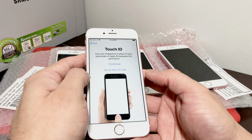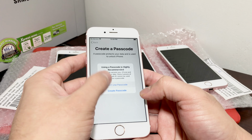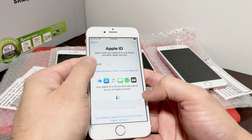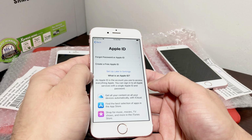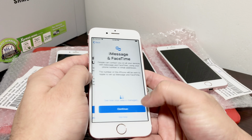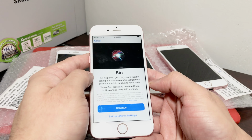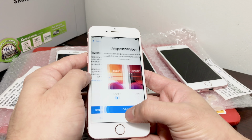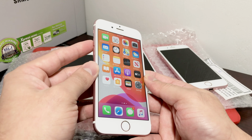I'm not going to set up Touch ID, neither the passcode, none of that stuff. We're just not going to move any data. I'm simply swiping through here, skipping everything basically. Of course, you can set this up later in the settings. It's all up to you. I just want to show you guys that we can get to the home screen and then test out the buttons to make sure they are working. Like I said, if anything, you can return it because they have a 30-day return policy.